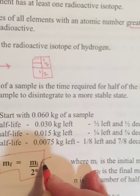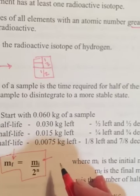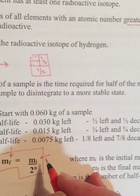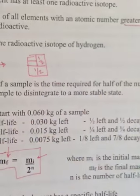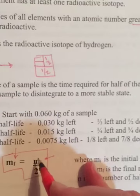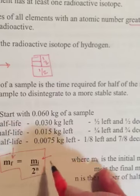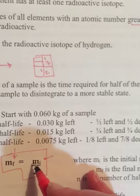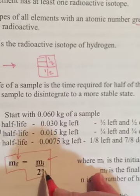Now, these masses don't always have to be masses. They could be the number of atoms, so it could be capital N, or it could be the count. Sometimes in the question it'll say that it has this count. So whatever it is, whether it's the number of atoms that are going to decay or the mass, it's the same equation. You can just change it from m to N or to C.